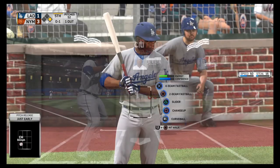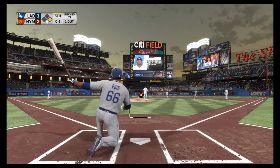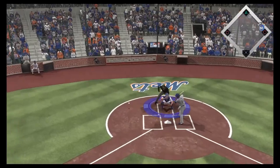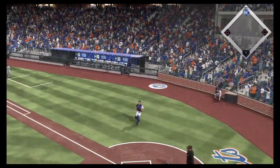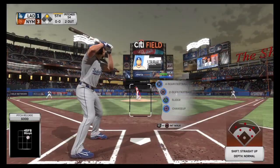It's 0-1. Flied out in his first at-bat, so make him 0 for 1 so far. Puig with a big swing, but he got out in front a bit too much, and this is a foul ball. And the fastball is off his glove, and it gets away. And costly as the runner will move into scoring position now.